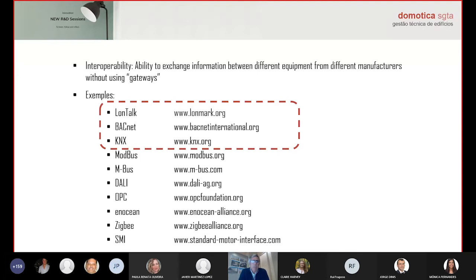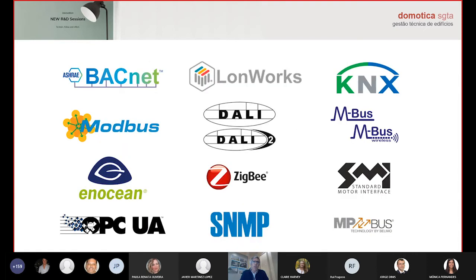So these are more or less the standard protocols that right now we are using in the buildings. When we install a building management system, we need to have a lot of these protocols at the same time. We are talking about protocols connecting lighting systems, metering, bus, wireless protocols like Enocean and Zigbee. So today, when we have a building management system and it's mandatory by the legislation, we must use these standard protocols. So it's so important.